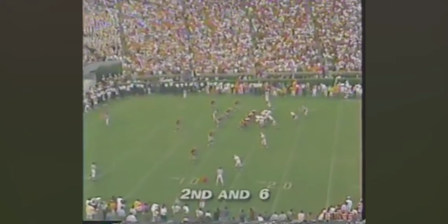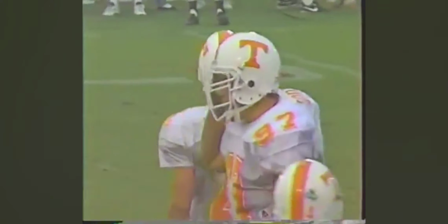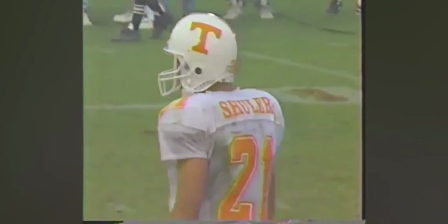Ronald Davis. They need 5 for the first. Coming out here to the left. Open receiver. He's got him. First and goal at the 4. It's McCluskey. What a job by Heath Schuler. See, again, the defense is allowing the court.